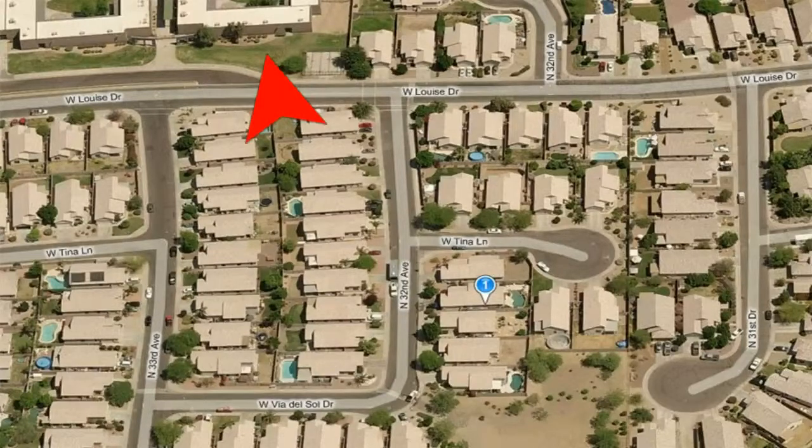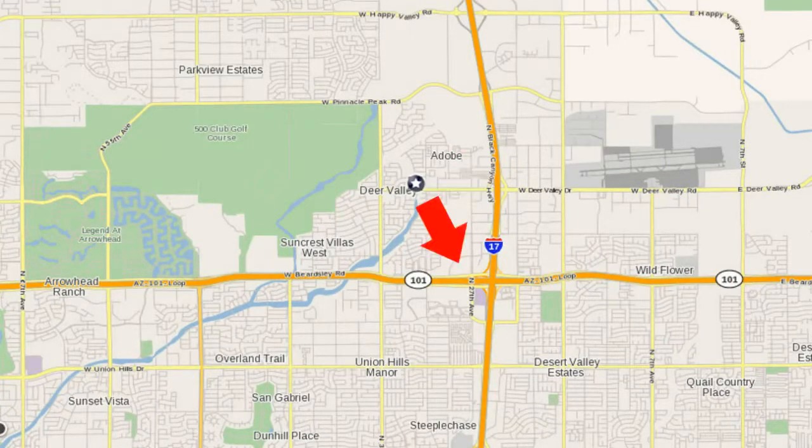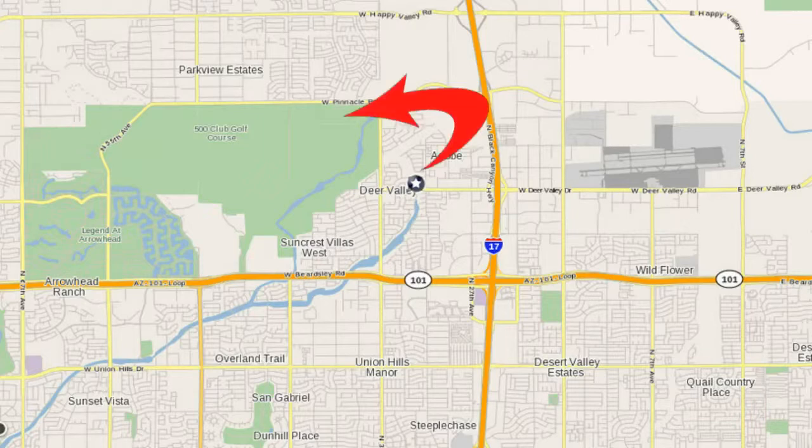Adjacent to the subdivision of Terracina is Paseo Hills Elementary School. Terracina is also 1 mile from the Interstate 17, 2 miles from Deer Valley Town Square, which has approximately 40 shops, restaurants, and an AMC movie theater, and 2 miles from the Adobe Dam Golf Center, Victory Lane Sports Center featuring 6 baseball diamonds and 8 volleyball courts, Wet n Wild Water Park, and the 500 Club Golf Course.